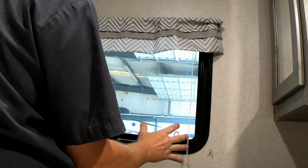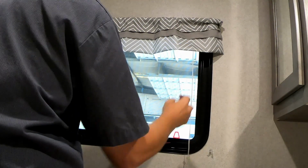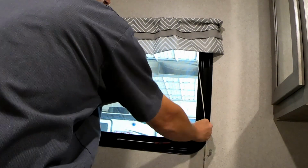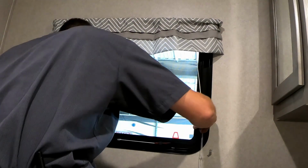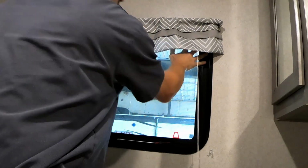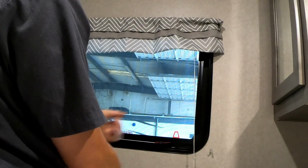At this point, you should be good to go. Once you get here, you will need to clip all 8 of the clips in, and you can hear them. They'll give an audible click once they've been inserted properly. So just press. You're not going to break them. Make sure you get all clicked in all 4 corners, and you're good to go.